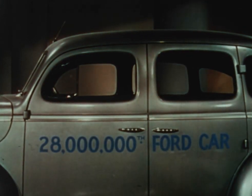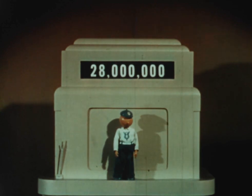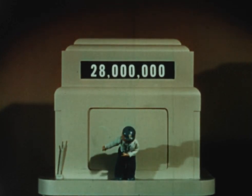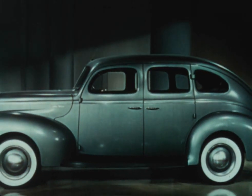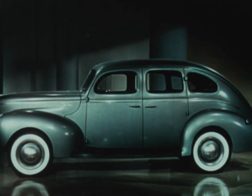Ford car. What a vast amount of knowing how, what years of rich experience stand back of each and every Ford V8. No other builder of motor cars in the world today can match this record.